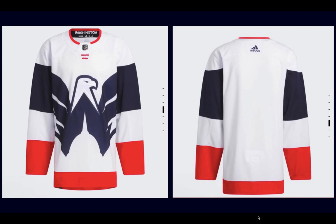We have a huge, oversized logo, and the wings of the eagle kind of match up with the striping on the arms. All that in navy, and then you have some bright red striping on the bottom of the sleeves and waist. The collar gets hits of red around, and the laces as well have a bit of red. So definitely a very unique jersey that pops. It's very futuristic looking, not very traditional with the huge oversized logo. And what is kind of different is that the head of the eagle is actually stitched on. That's the twill logo crest material, and everything else is screen printed. So pretty unique choice there.